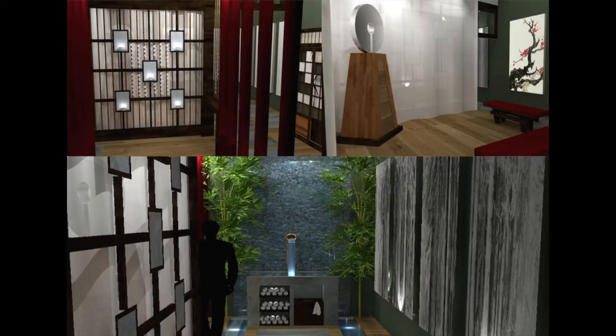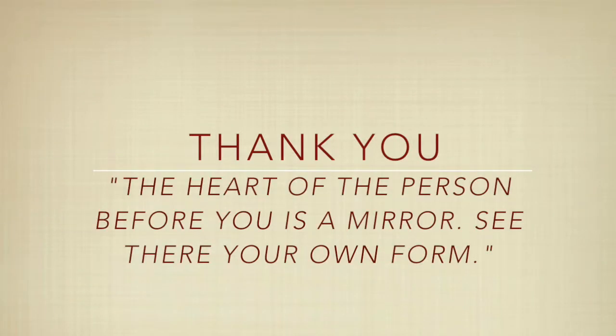Thank you again for joining us on this journey. We hope you enjoyed and will consider our design to allow for a renewable experience for your patients.